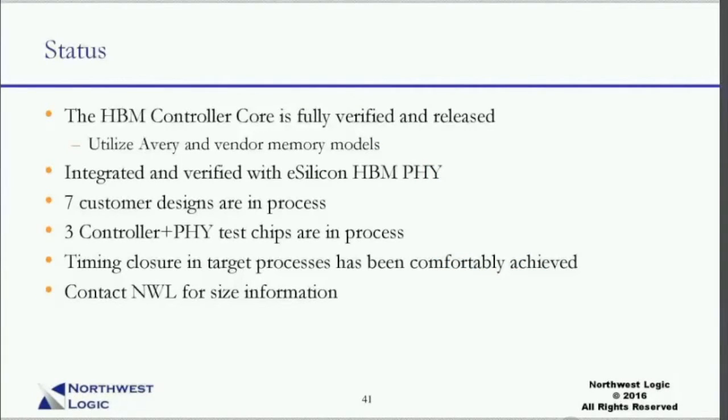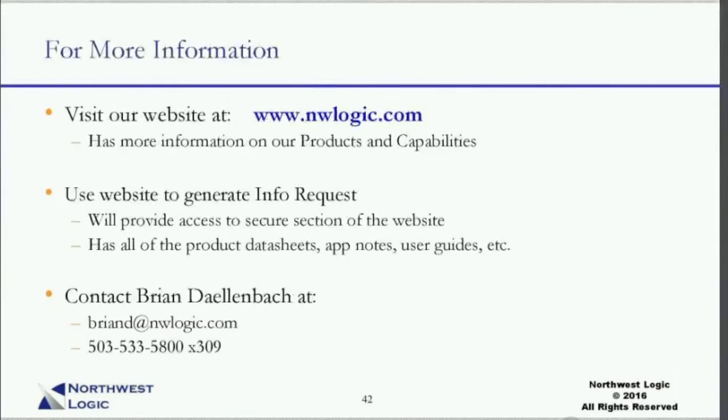From an overall status perspective, the controller core, as I mentioned, is fully released. We have 7 customer designs that are in process. Several of those designs have already gone through full place and route, so we have conclusively shown that we can comfortably, on a push-button basis, do timing closure. The core has been fully integrated and validated with the eSilicon HBM PHY. And not only do we have 7 customer designs in process, but we also have 3 controller and PHY chips in process. If you have any questions about this whatsoever, you can contact me at my email and phone number there.